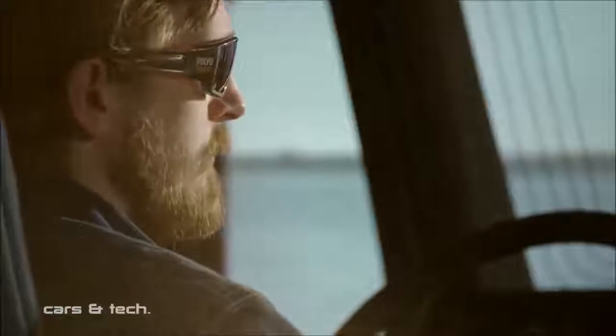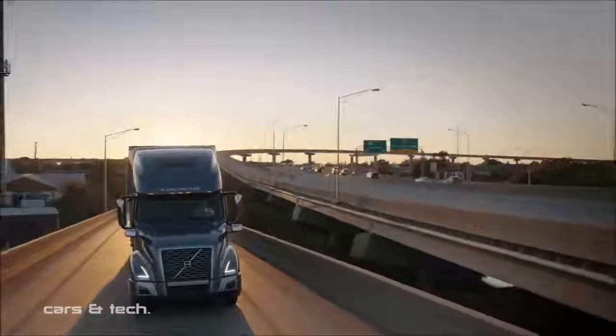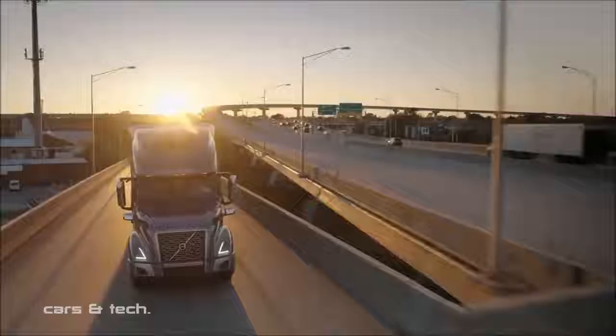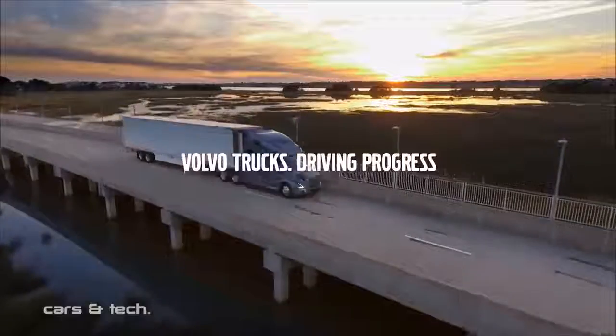A well-designed sleeper berth equates to a well-rested driver. So at the end of the day, we wanted to make sure that all the comfort and the warmth of the product was there for the user. That way, the next day, the driver can get back into the driver's seat and do the job appropriately.